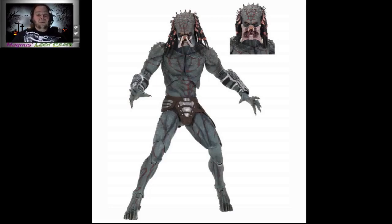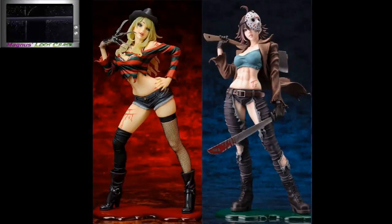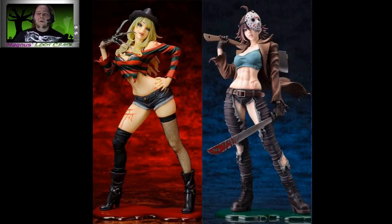And that takes me into... Now folks, this is one of those, oh God, why? And, well, then again, why not kind of moments. As you can see here, we have Freddy Krueger and Jason Voorhees. I'm sorry, I'm trying not to laugh. This is from a company called Kotobukiya, as far as I can tell. K-O-T-O-B-U-K-I-Y-A. So I'm pronouncing it in what I understand to be the right pronunciation. But these are Bishoujo horror figures. As you can see here, we've got Jason Voorhees and Freddy Krueger as hot sort of anime girls.